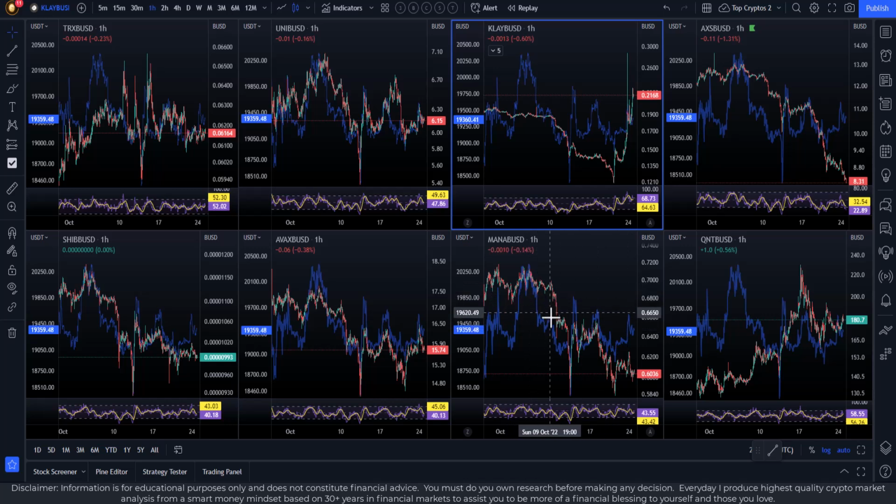And for example, looking at Mana, the metaverse has been very downtrodden. If you look at Axie Infinity, it's just been sliding off the planet, and it looks a lot like Clayton at this particular time. Personally, I'm leaning into Axie Infinity. I think it could be quite interesting, and the metaverse could see a resurgence, but that's not financial advice, and you may have to stick with the position there if you're buying on the way down.